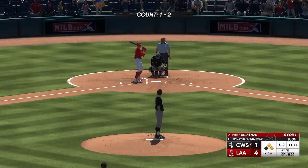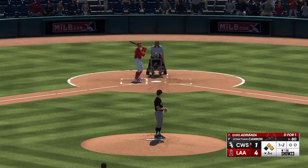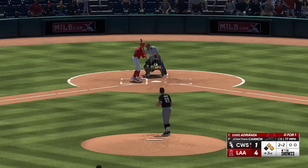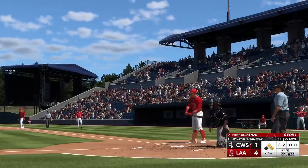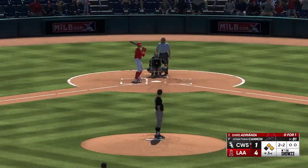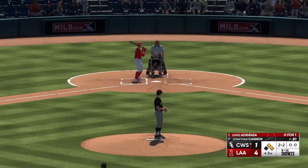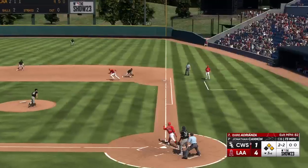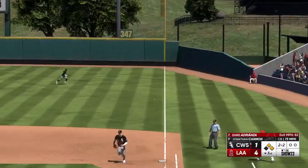A-Ray Adrianza, the next A-Ray to hit for the Angels. Adrianza struck out swinging his first time. Misses inside, and the count is even 2-2. Well, he might have to look for a different put-away pitch right here, 2-2. He's already seen the curveball a couple of times in this at-bat, so he might have it timed up and ready for it. That one to first, and that's a fair ball.